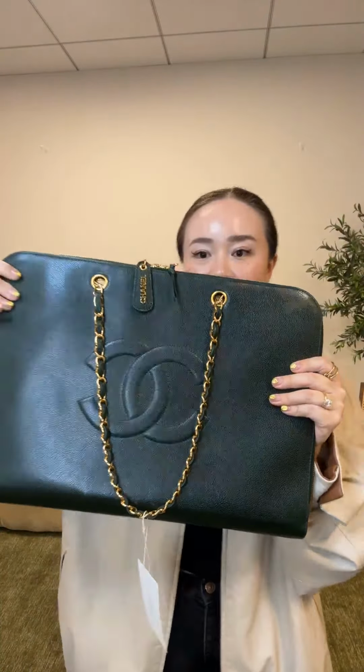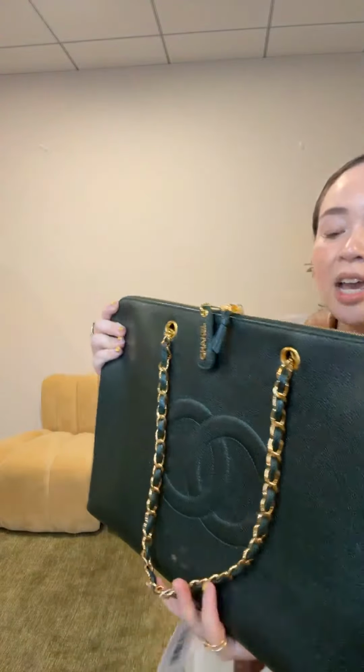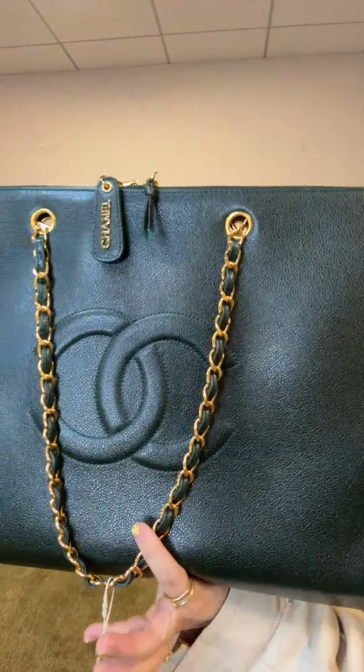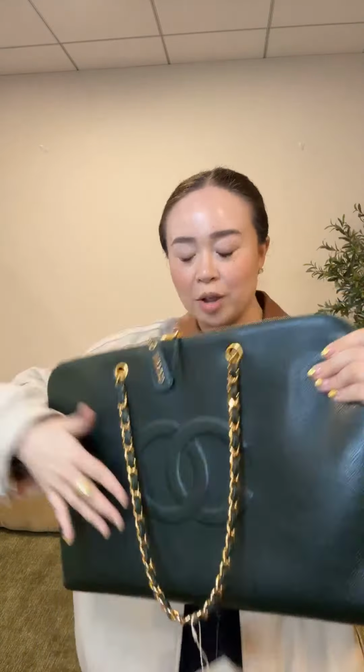I love this color, especially now in the autumn, in the winter. Imagine styling this one. The hardware looks phenomenal still, 24 karat gold plating. It has the little zipper pull with the Chanel logo. And then it's a flatter tote. So I imagine someone potentially using this as a work bag because it will fit your big laptop. It could fit a portfolio inside of here. It could fit an iPad. And just chuck it over your shoulder and then head out the door with your vintage green Chanel.